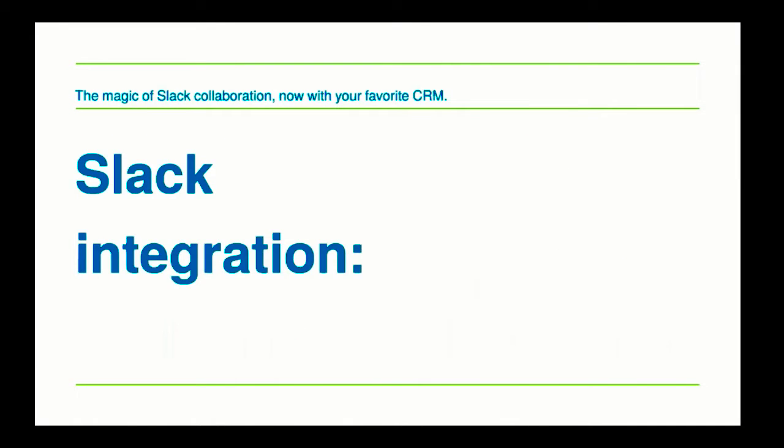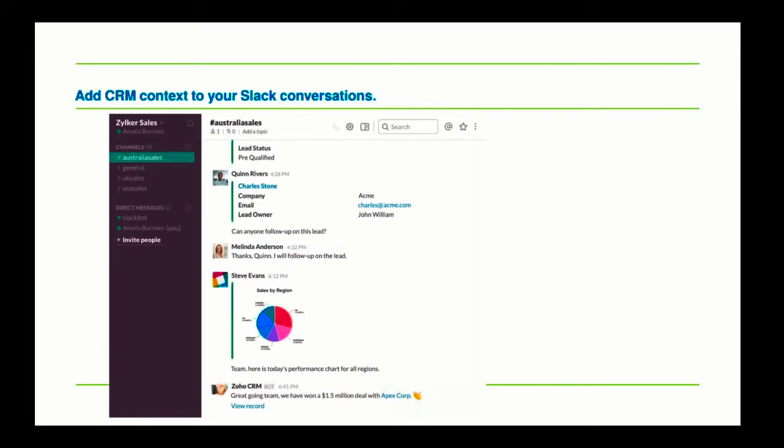I'm sure most of you know about Slack. You know it as one of the best team collaboration tools out there. But then sales is teamwork, right? Can Slack help you sell better? Yes, it can, provided it's integrated with Zoho CRM, which is what we have done. We have integrated Slack with Zoho CRM. So now you can share records or dashboard charts from Zoho CRM to users and channels in Slack.